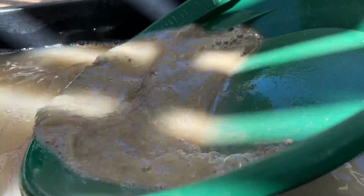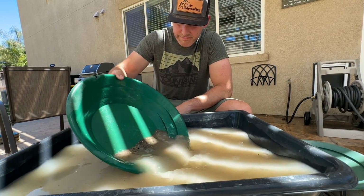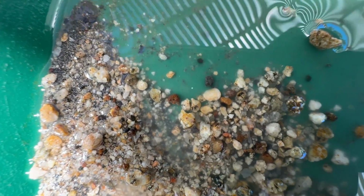As I started panning out the concentrates from the high banker, I noticed the material was pretty interesting. Here's a zoomed in shot of the material that's in the pan. You see how much quartz and different minerals are in it?